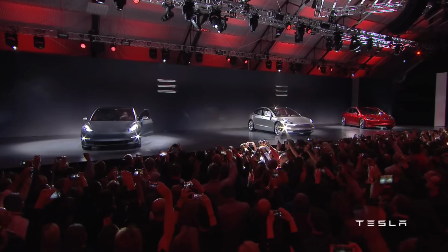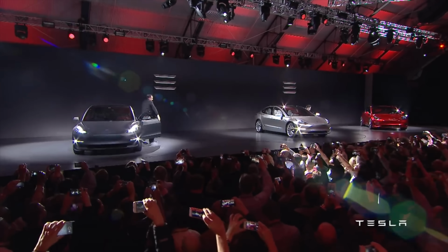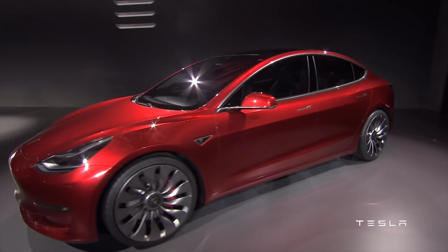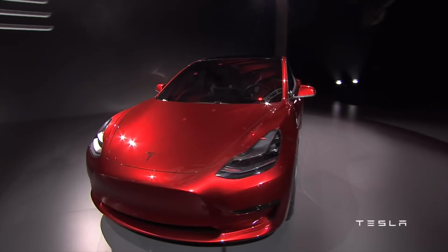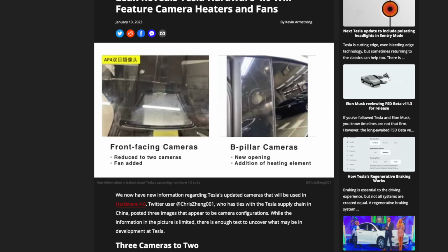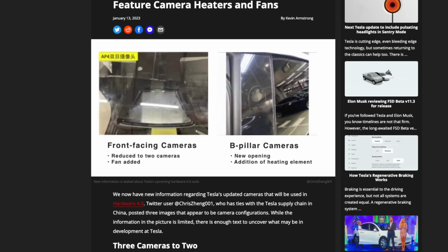Not being able to see the distance from where you are and where a curb is in front of you or the car in front of you is sort of unacceptable. And it looks like Tesla might be reversing course and putting ultrasonic sensors back into the refresh model sometime later this year. We're also learning more about the under the hood improvements coming with Tesla Hardware 4.